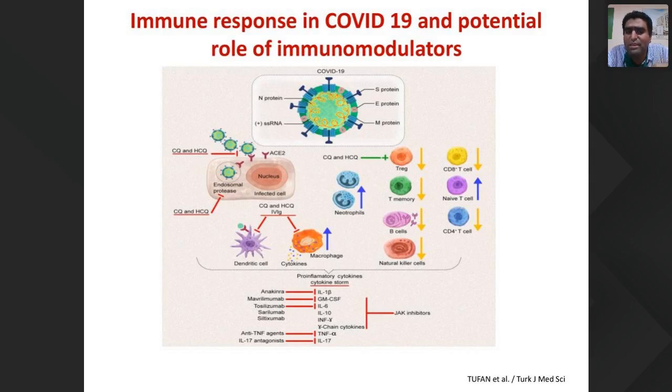Okay, so this protease carries out the fusion of this entire virus, and then the RNA is released into the cell. This becomes an infected cell, and this infected cell is presented to the antigen presenting cell, that is your dendritic cell and the tissue macrophages. So what is going to happen once this antigen is presented?